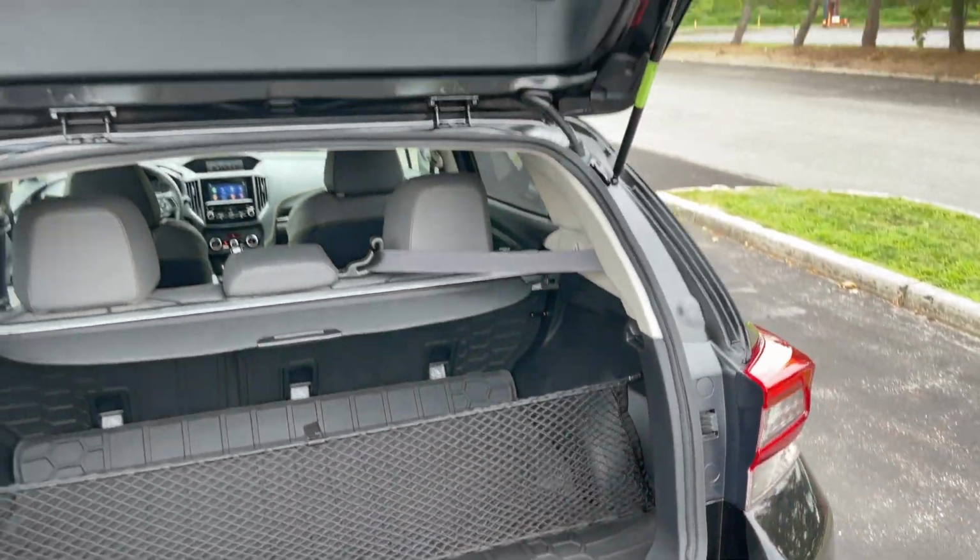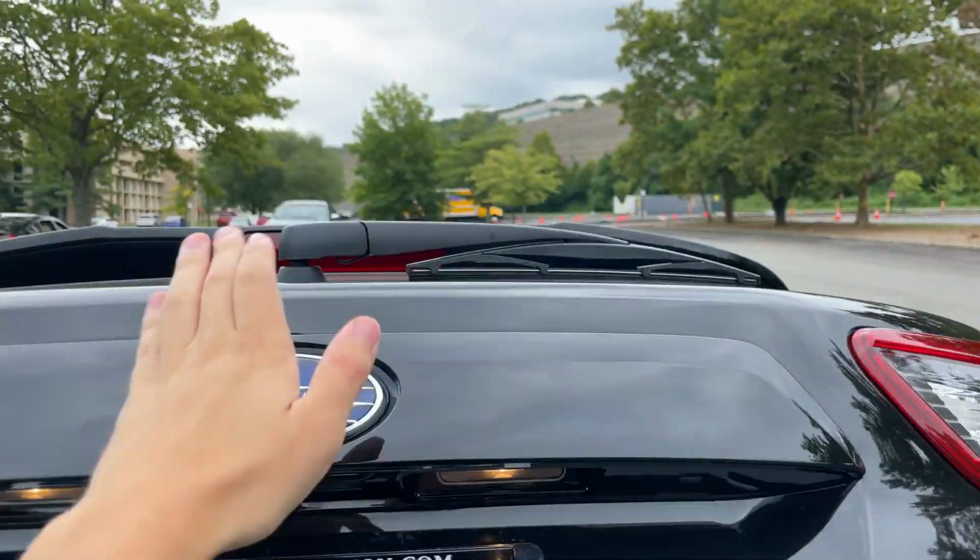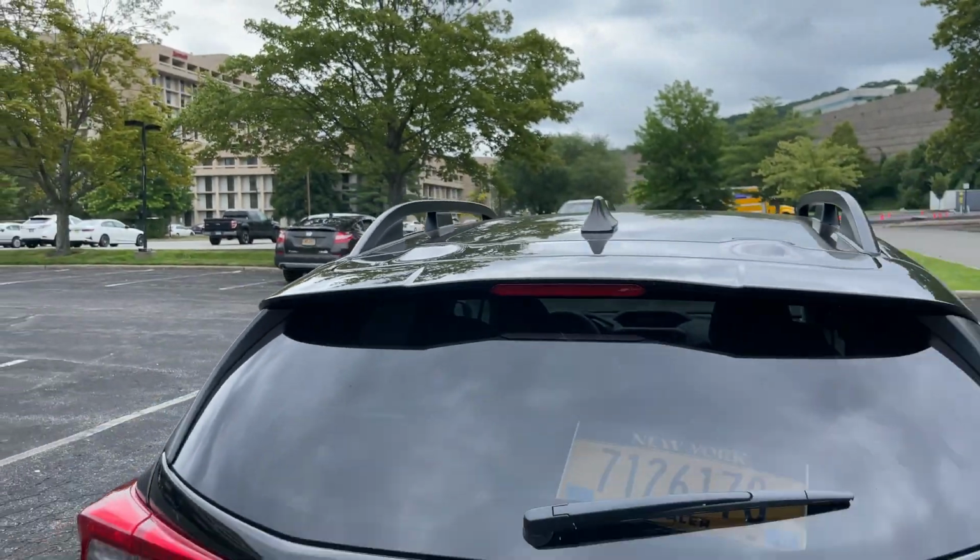If you do want something like a power tailgate, you're gonna have to step up to a higher end Forester, the larger Subaru, if you want to get something like that. Close that up real quick.